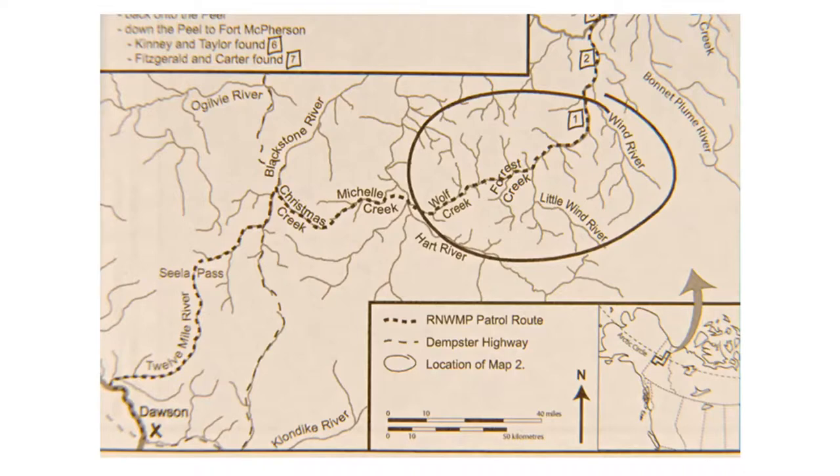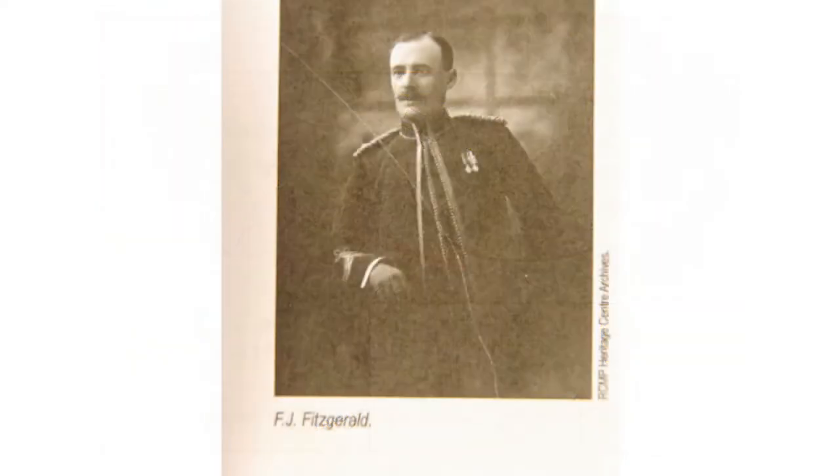So anyway, the mounted police patrols avoided all of that by coming up the Wind, the Little Wind, and then they were to find Forest Creek and pass through the Hart and then down Twelve Mile and to Dawson. This was led by Inspector Fitzgerald, with 3 other Mounties, and they lost their way.